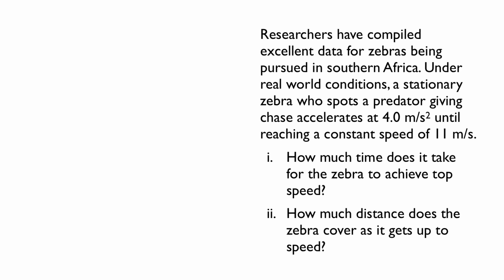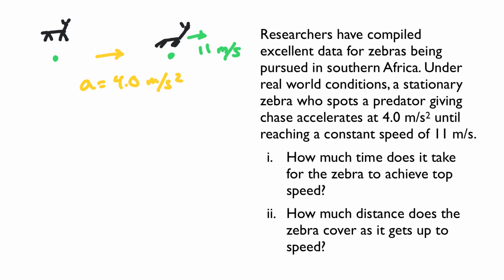So let's start. Okay, we start with a zebra at rest, and here's a zebra, and it looks a lot like my other African animals, and it starts at rest. And then it speeds up, and sometime later the zebra is in motion, which I'm going to draw because the zebra is kind of leaning forward here. Zebra is in motion, and it's moving at 11 meters per second. And between the first point and the second point, it accelerated with an acceleration of 4.0 meters per second squared.